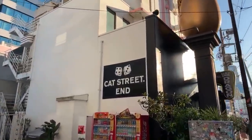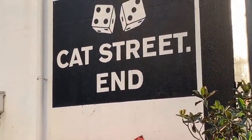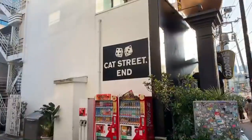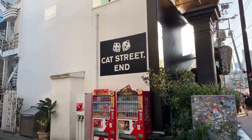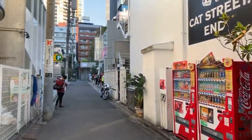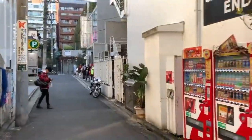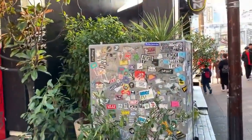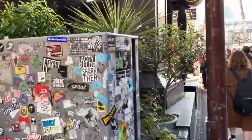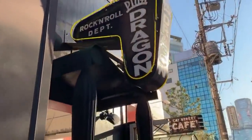That's fitting. This is the end of Cat Street, do you see? Like literally, Cat Street end. They should put the period at the end of end, maybe, but that's pretty cool. So literally, this is the end of it. And you can see there's just a little bit of fashion stuff from Harajuku and the skateboard stickers. So this one is Pink Dragon Rock and Roll Department.